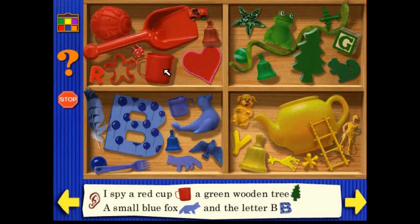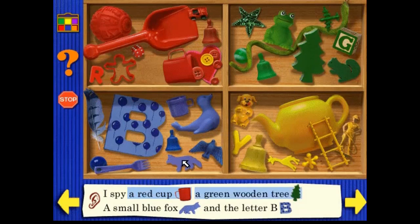Okay. A red cup. A yellow button. Okay. A green wooden tree. A small blue fox. Okay. Balloons. The letter B. You solved a riddle. I spy a red cup.